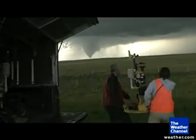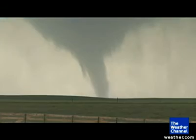Such a rush. When you jump out of the car and you can actually see the rain getting pulled in as the inflow, not only the inflow of the storm, but the inflow of the tornado. You can see the rain getting pulled into it as you're dropping a pod. I'm still on an adrenaline rush right now.